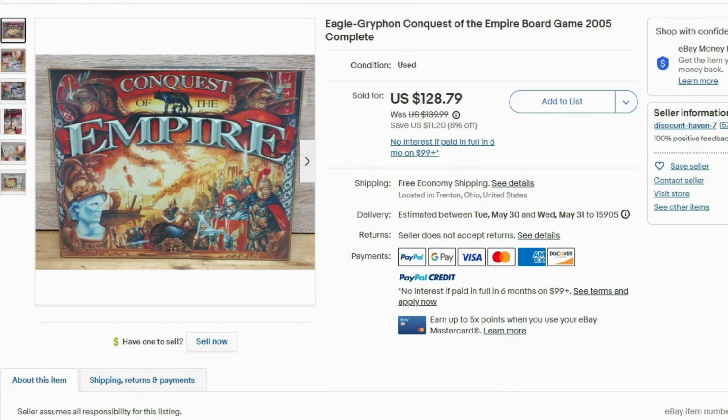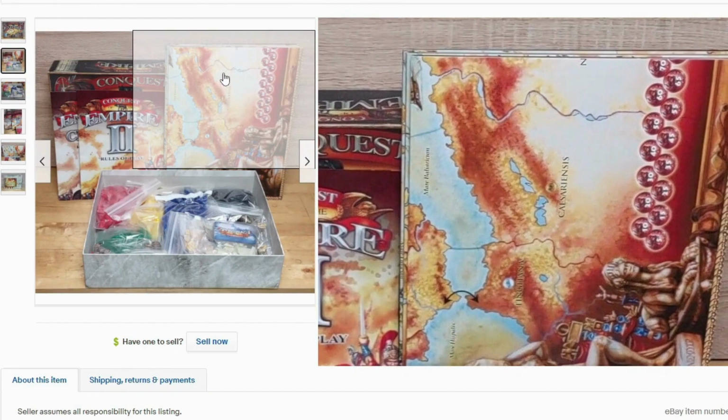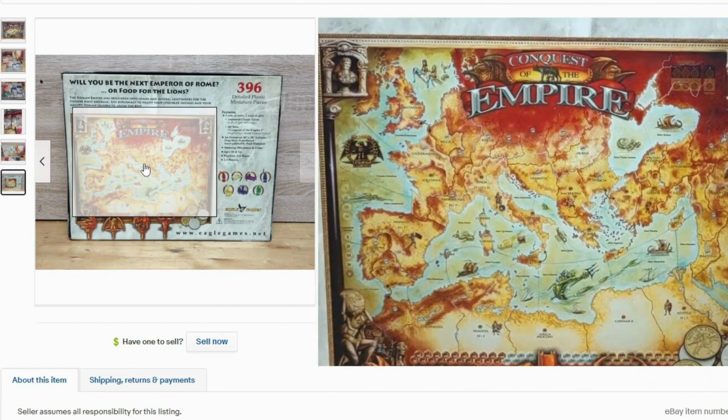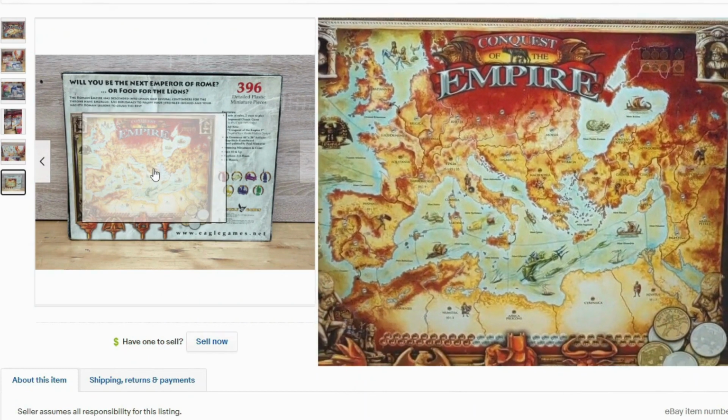This is Conquest of the Empire. This is a 2005 version. There are older versions of this game out there. I'm not sure how much those would cost. This one sold for $128 and free shipping. And you can see a little glimpse of the board here. So as an empire, you're supposed to travel the world and try to conquer areas. And then here's a close-up of the map of what this looks like when the board is spread out. So this is basically Europe.